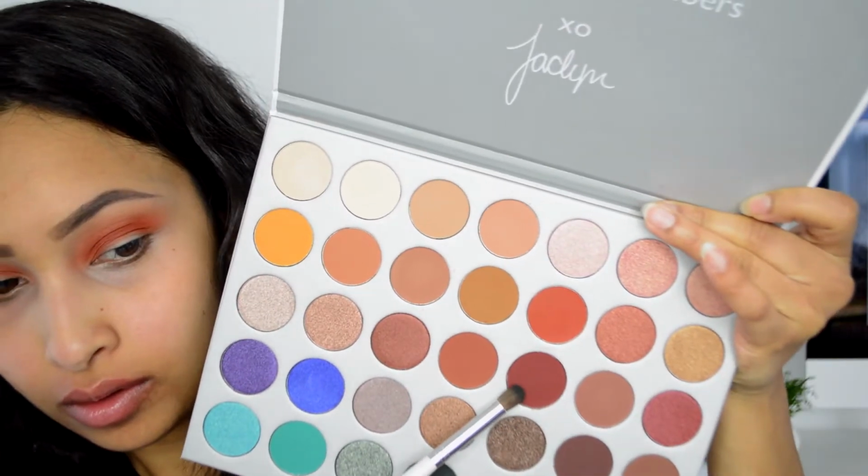Now I'm going in with this brick red color with a smaller crease brush to deepen my outer corner. I wanted this look to be pretty smoky, so I'm taking this deep brown color from the palette and then deepening the outer corner a little bit more, kind of smoking out the outer corner. For my inner corner, I'm using a concealer and a flat eyeshadow brush to carve out the inner corner. This way, the pigmentation of the color that I will place on the lid will look much more vibrant and cleaner.